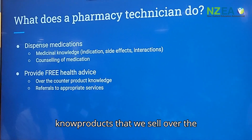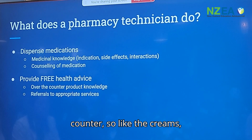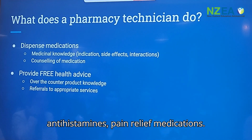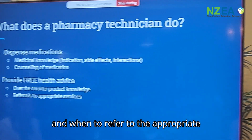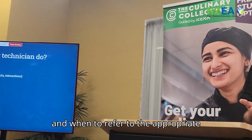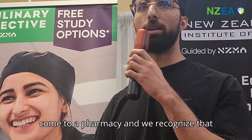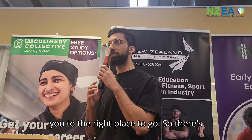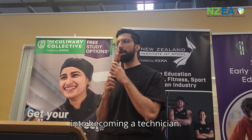And so we need to know products that we sell over the counter, so like the creams, antihistamines, pain relief medications. We also need to know what to look out for and when to refer to the appropriate healthcare provider. So if you come to a pharmacy and we recognize that you've got some red flags, we'll direct you to the right place to go. So there's quite a lot of knowledge there that goes into becoming a technician.